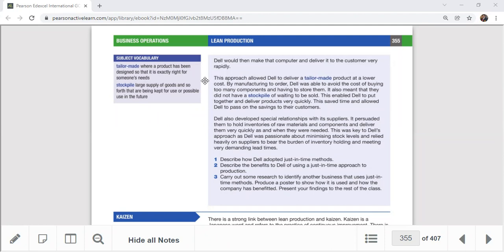By manufacturing to order, Dell was able to avoid the cost of buying too many components and having to store them. It also meant that they did not have a stockpile of products waiting to be sold. This enabled Dell to put together and deliver products very quickly, and this saved time and allowed Dell to pass on the savings to their customers.